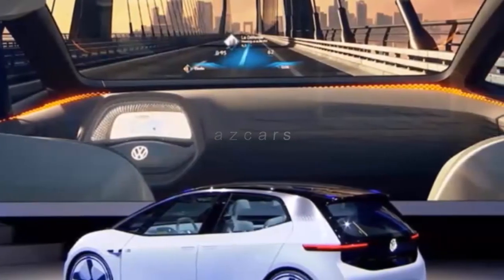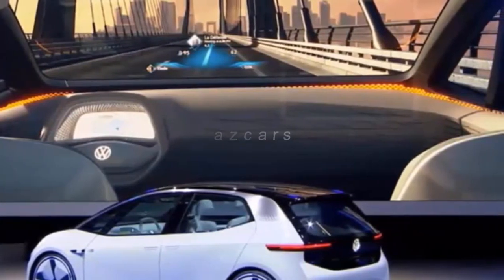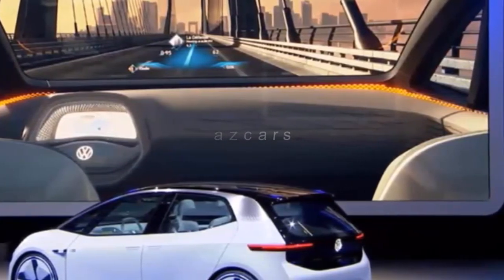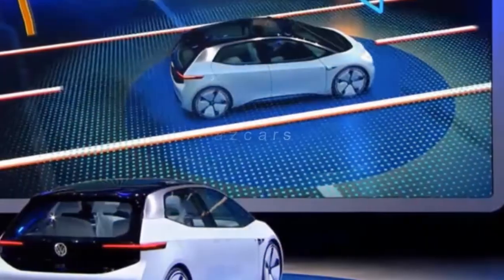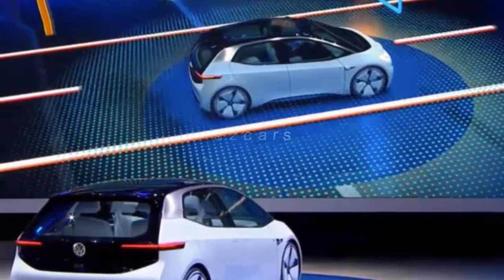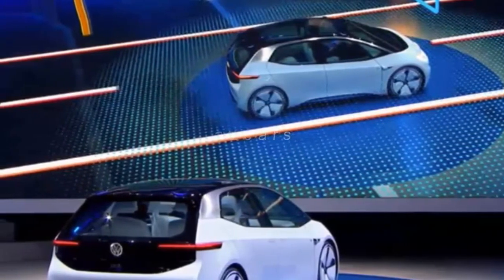While the ID provides seating for 4 on individual seats, the production version will offer a more conventional layout with space for up to 5. Volkswagen is yet to reveal nominal boot capacity but says the concept offers up to 980 liters of luggage space when the rear seats are folded down.